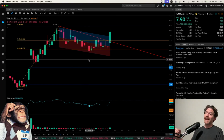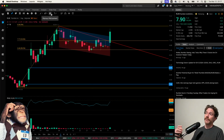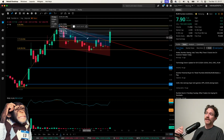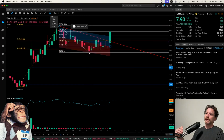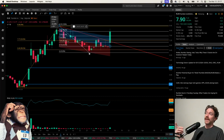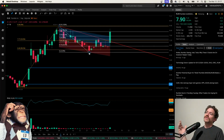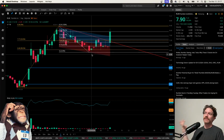And so to get an idea of some levels that might be acting as resistance, I can do another Fibonacci retracement, but rather than going from the low to the high, I'm going to do that from the high here at $8.36 down to the low here that was hit on February 28th, being at a price of $6.22. All right, and so from that retracement, we can see some levels that might be acting as resistance.